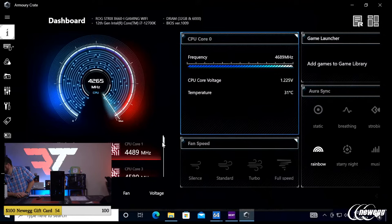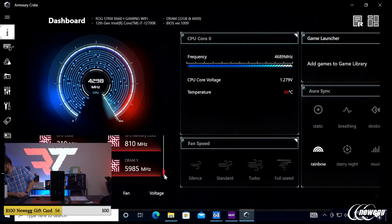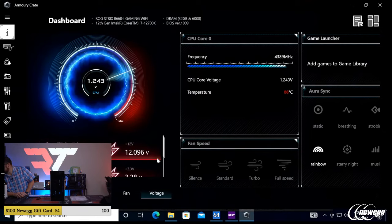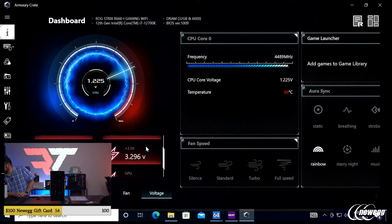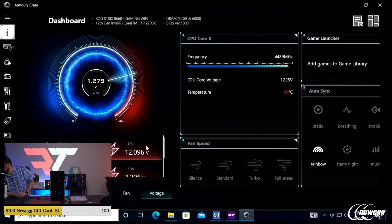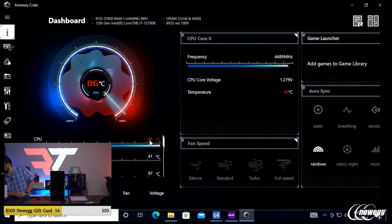And then here's all your CPU cores. Voltage is at, there's your CPU core voltages, 1.2. So that's actually not that bad. And your frequencies are fine. And there's your temps here. 85, 86.